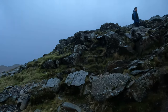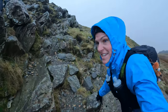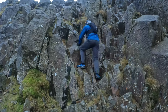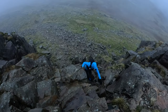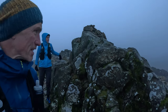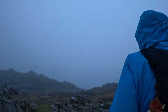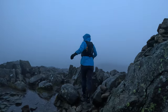Just been stuck in the mist for a bit, so we're on our way still up Glaramara. Some climb this, really feel like we've been climbing forever, but it's a really, really nice route with lots of variety in terrain, so well worth coming up. There's even a bit of a scramble on this one. To the summit from Seatoller was around 3 miles with 2,500 foot of ascent.